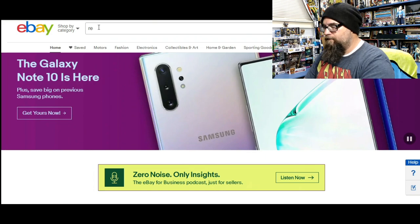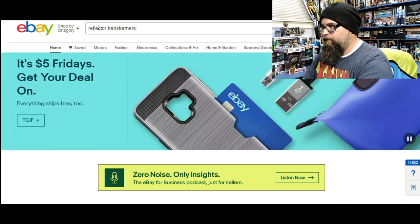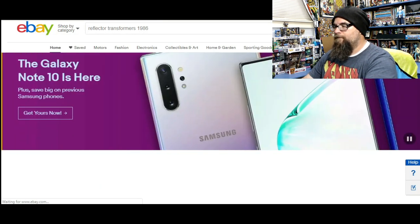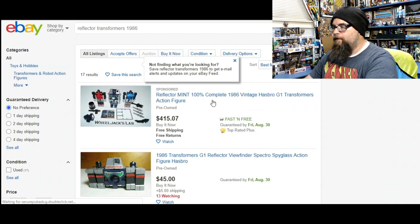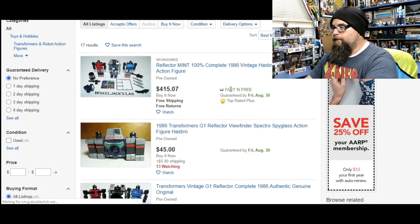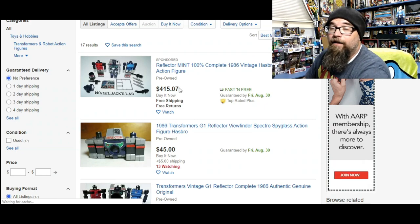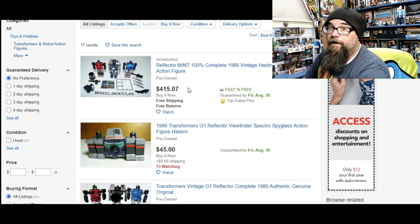So, Reflector Transformers 1986. Search. So, best match. Get all this junk off of here. Whoa. Mint. 100% complete from 1986. Vintage Hasbro G1 Transformers action figure. $415.07. That's kind of odd. So, I'll tell you right now, too rich for my blood.